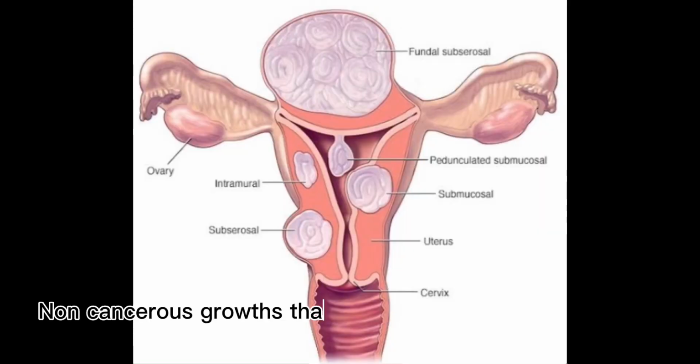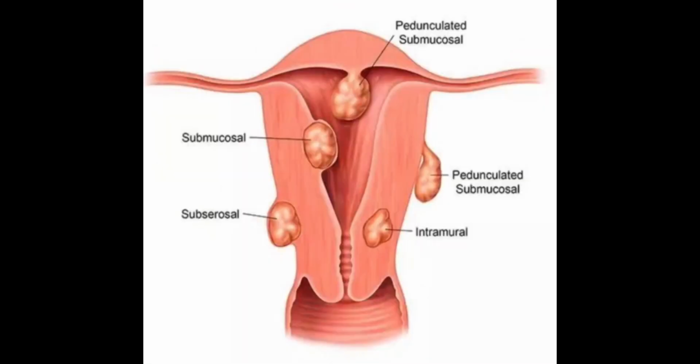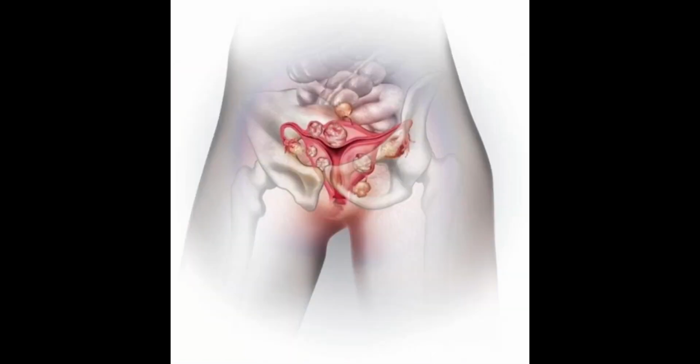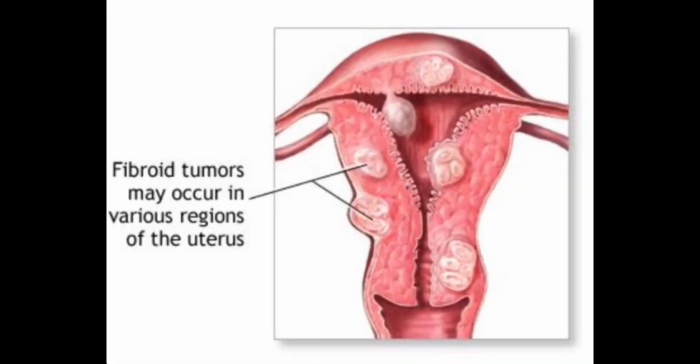So fibroids are non-cancerous growths that develop in or around the uterus. The growths are made up of muscle and fibrous tissue, and they vary in size. Sometimes these tumors become quite large and cause severe abdominal pain and heavy periods. In most cases, they cause no signs or symptoms at all. These growths are usually benign. They are non-cancerous.